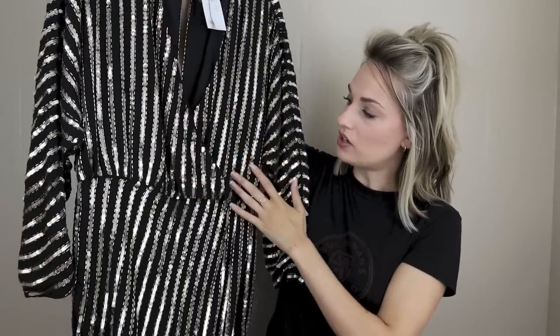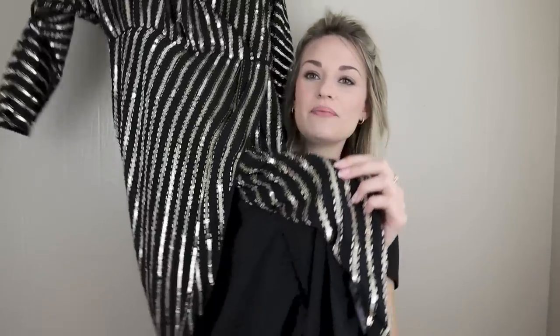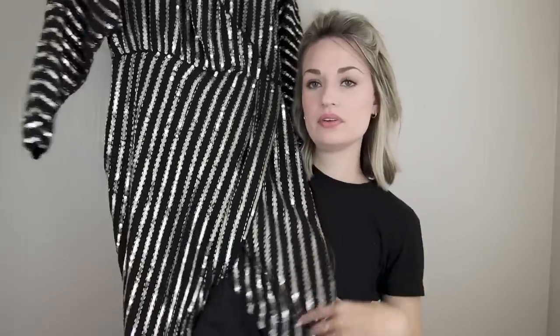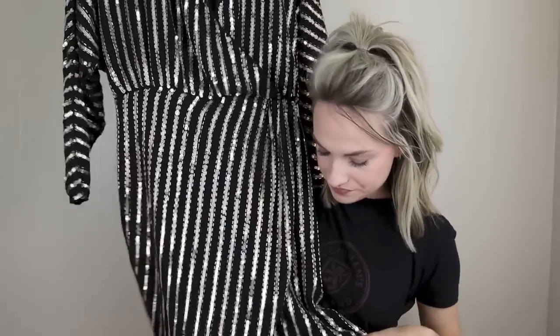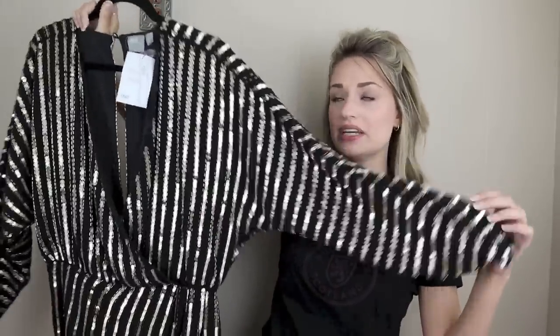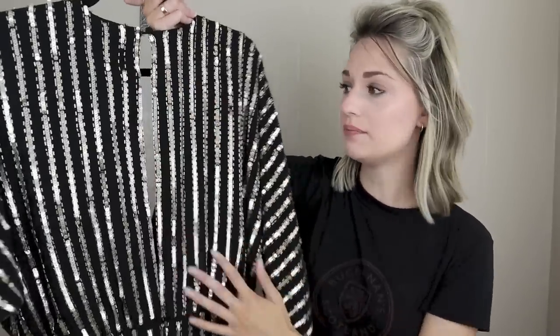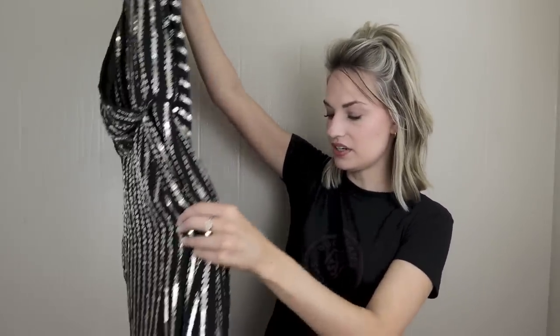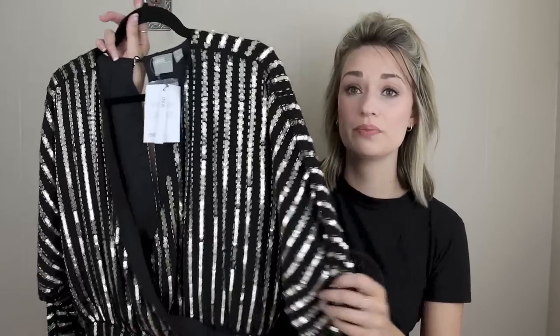I love the crossover kind of faux wrap front. It has a defined waistline, and then the bottom hem is a tulip kind of bottom hem. So you see it's very flattering, that high-low, and then the sleeves are like a bat wing. So I absolutely love the cut of this. It has a keyhole opening in back, so just a very, very contemporary cut, as well as the beautiful beading.